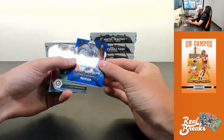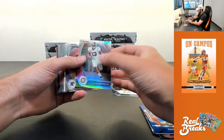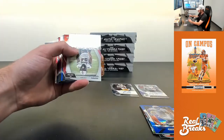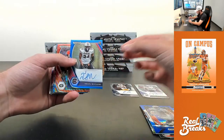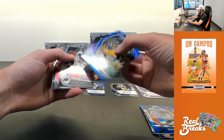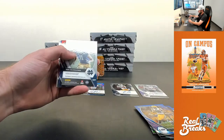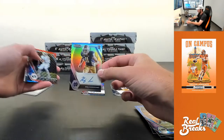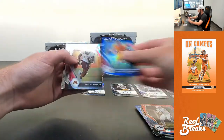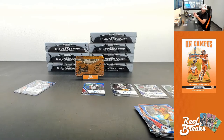Kenneth Gainwell, blue. Looks like that one was a little miscut. Oops. Tua Silver. Trevor Lawrence, All-Americans. I'll get that sleeved and top-loaded as well. Israel Mukuamu, blue auto. Jarvis Landry, blue wave. Chenault, silver. So a lot of color in this product. And Ben Skoronek, silver auto. Zach Wilson, ruby wave. Michael Pittman Jr., blue. That'll do it there on box number one.